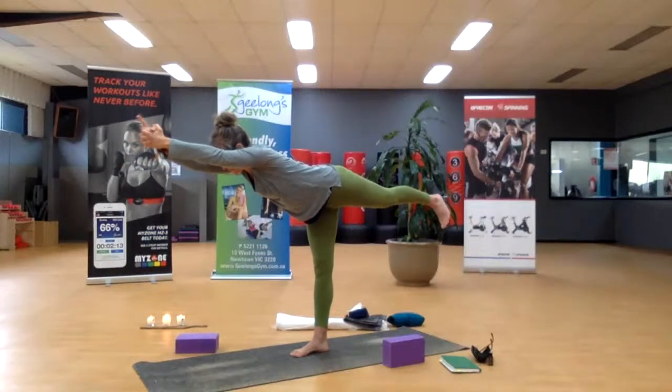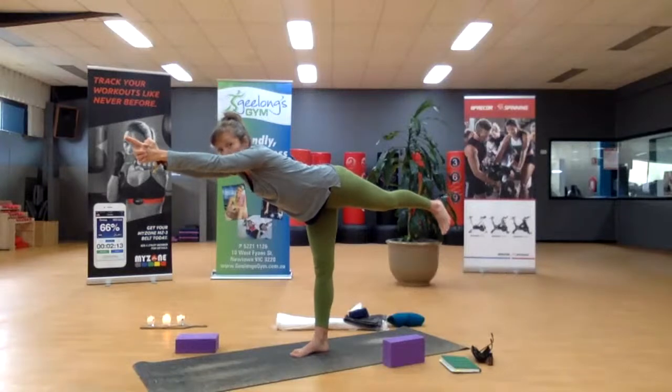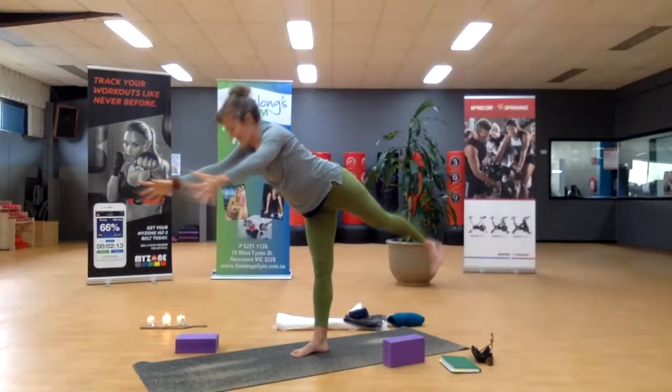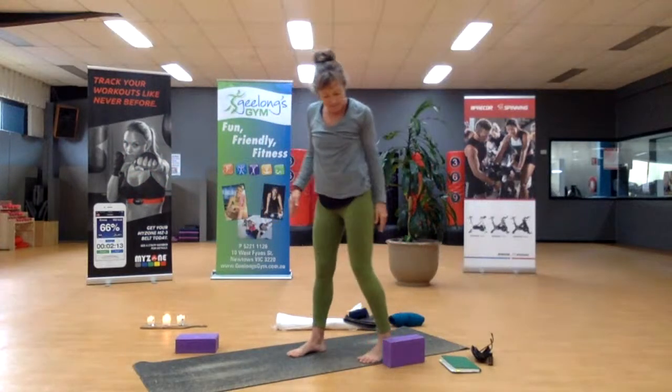You can take Kali Mudra: pointer fingers point, interlace the fingers, thumbs hook around. She'll remove any obstacles in your way, I promise. Okay, break the pose. Alright, let's come to the mat.